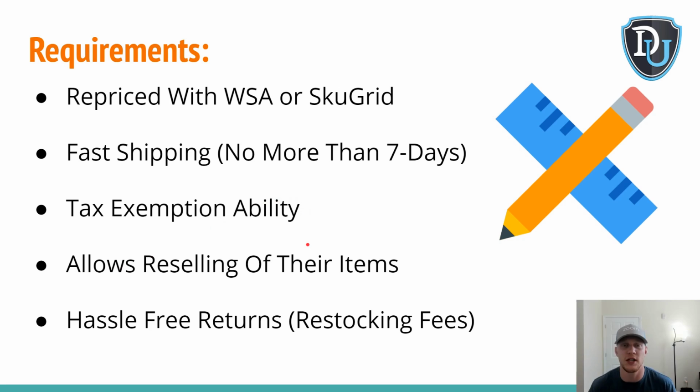I don't care about the restocking fee as much as I care about, are they going to make me take a picture or send them a picture? I've heard of some suppliers doing that. And it really depends on what they're asking for in order to get the return. With Walmart, if you're doing Walmart onto Amazon, which I don't suggest, but they definitely do have the most hassle-free return where you just go, oh, return it, please. And then they give you a label. So those are the requirements.